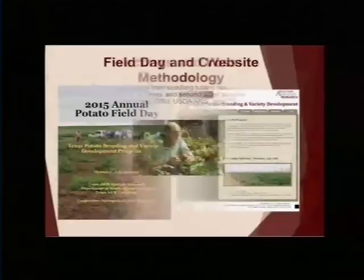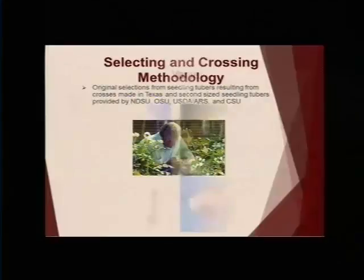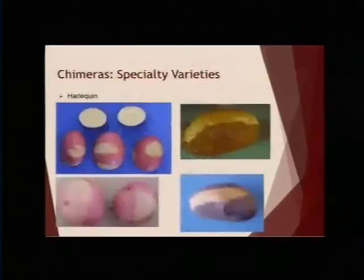This is early in Lubbock, showing that I did have hair. But the original selections, this is about the methodology from seedling tuber resulting from cross made in Texas, and second size and third size seedling tubers from other states, and I'll go into that specifically in a second. These are just chimeras. This one on the upper left, we're thinking of releasing as a variety, calling it Horticultural.